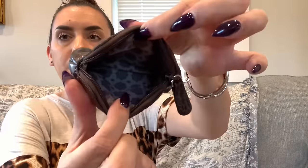Then we have a Brighton coin pouch. This is leather, two-tone brown and black. I actually bought a coin pouch from Lindsay Clark. It's Gucci, and I'm gonna start putting all my coins in it. Instead of having your coins rolling around the bottom of your purse, get yourself a coin purse. So this one's in really great condition, brown and black Brighton leather coin purse, and we're gonna do this one for $12.